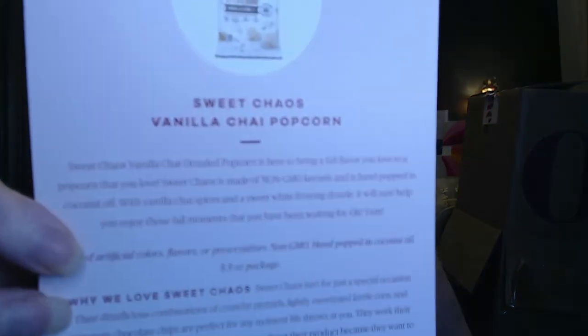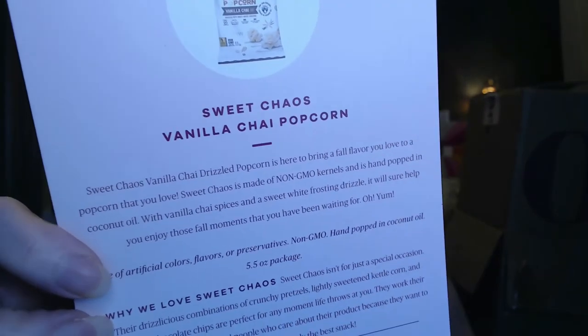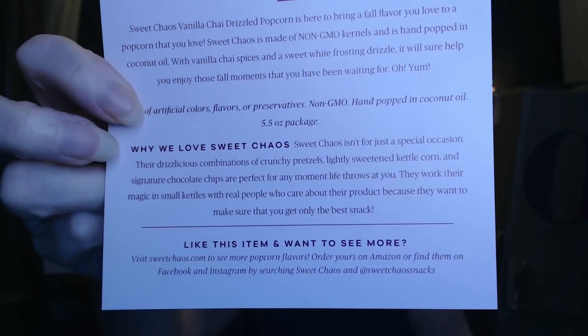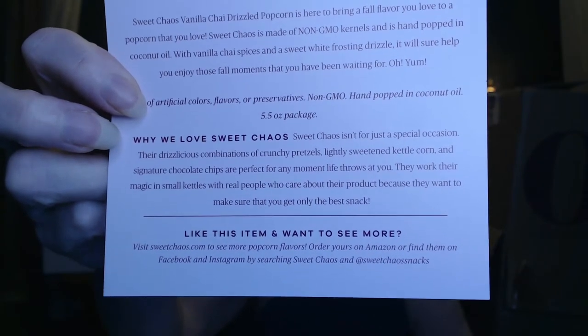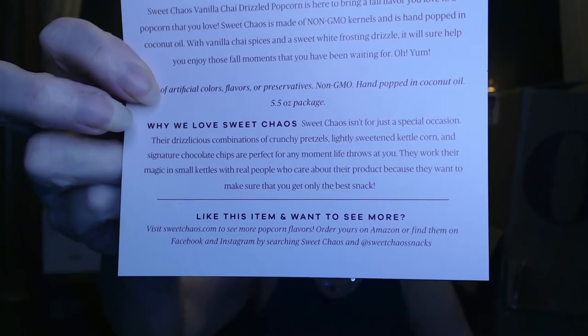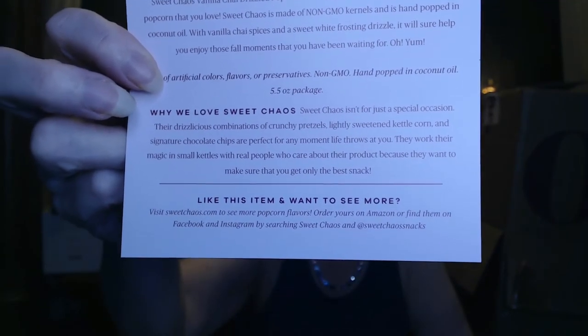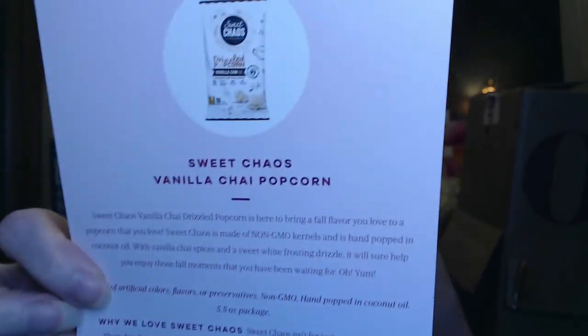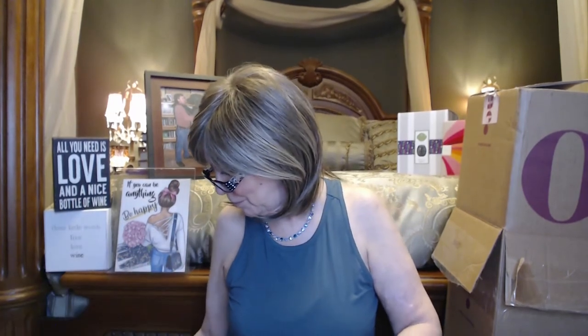Let's see if it says anything on the card. Okay, how yum. Why we love it. And you can find this on Amazon or searching Sweet Chaos. Well, I don't know how to say that, so. Anyway, you can find them on Amazon. Sweet Chaos. Not bad. That is good. I'm going to have some of these later.